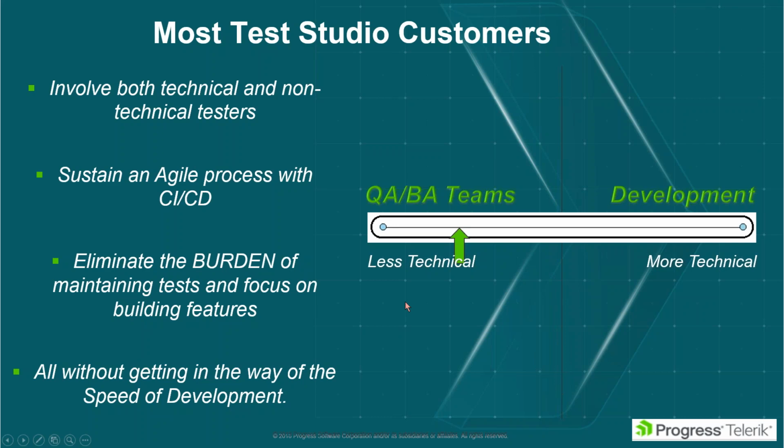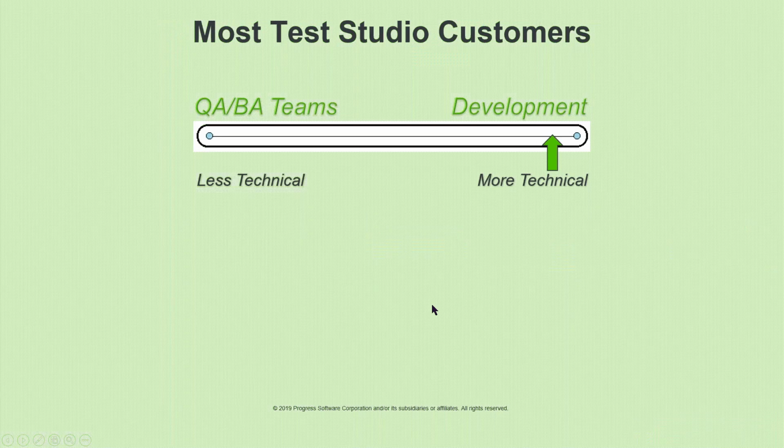That way they can focus on building features instead of maintaining tests. So this is typically where a lot of our customers like to be, is kind of pushing that needle a little bit more to the left. And all of this, of course, without getting in the way of the speed of development.